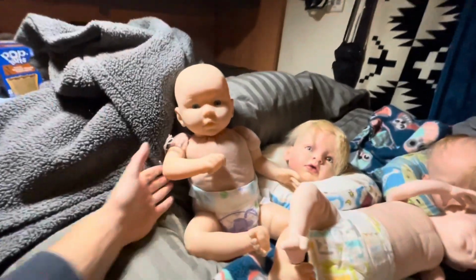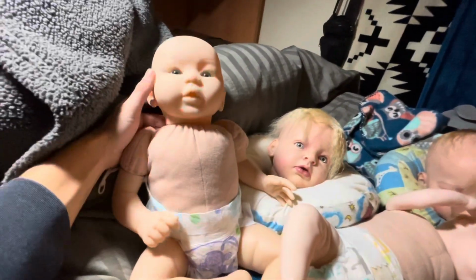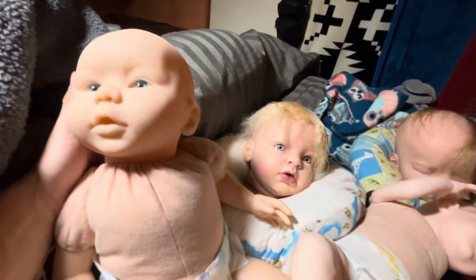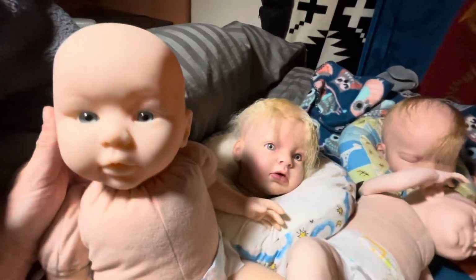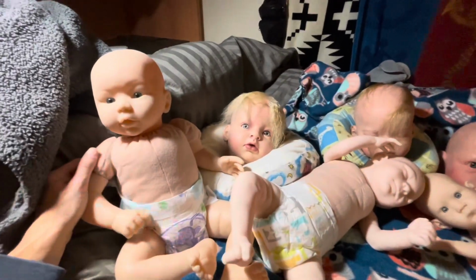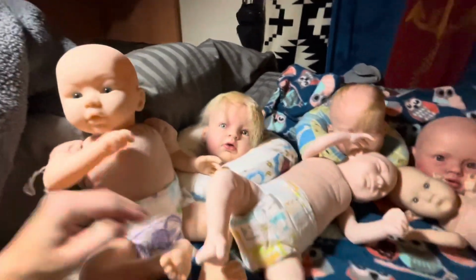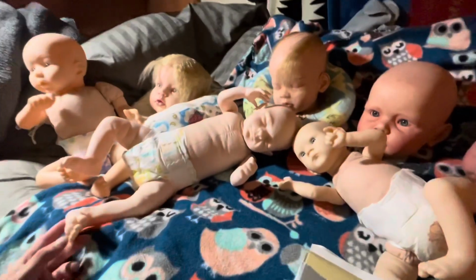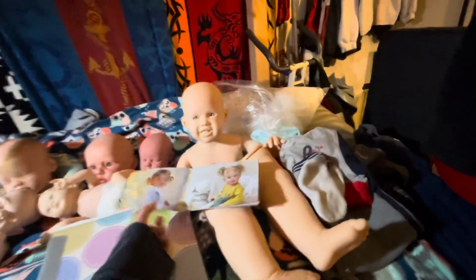Now, we have this baby here. This baby I've had forever. I mean, she's cute. Maybe if I did bring her to life, she would be cute. I think this one would definitely be a girl. She definitely has that girl face. But I don't know. And then this little man. But that's really it, guys. I just wanted to show you my babies really quick.